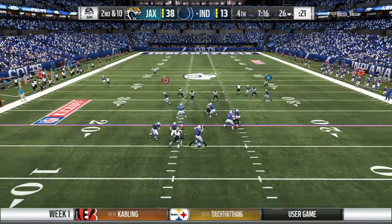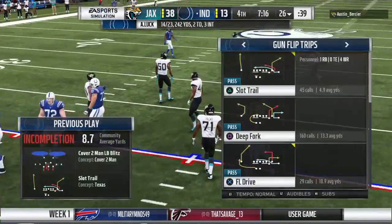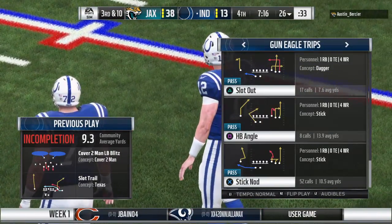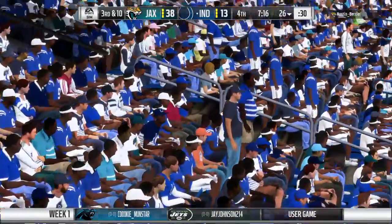2nd and 10, Luck again. A hit as he throws there, incomplete. Tell you what, partner, after he ices down, he's going to need a nice long soak in a hot tub after this one. He's been under duress the entire game. Yeah, once again, hit as he throws. Fortunate that one wound up incomplete.